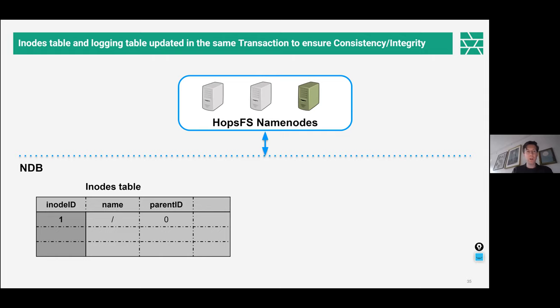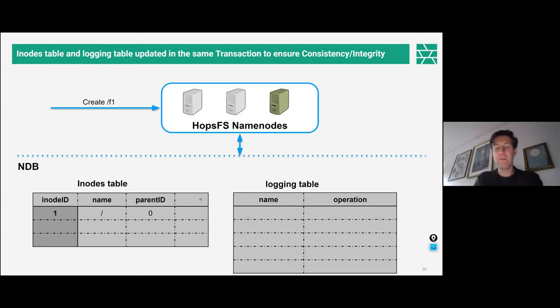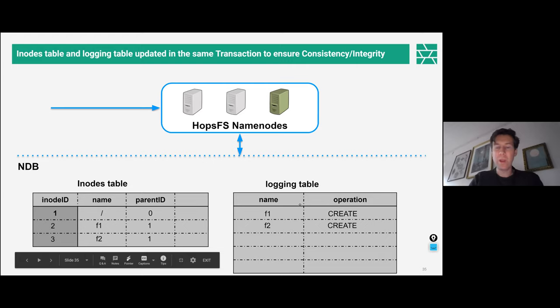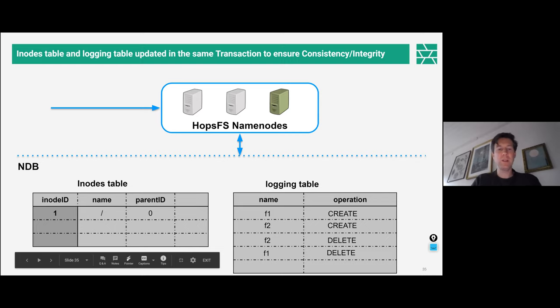So one of the problems I alluded to here is that we want the logging table and the actual inodes, the files and directories, to be updated in the same transaction to ensure consistency. We need foreign keys to ensure the integrity, that if files are removed or if directories are removed, the logging table is consistent with whether it does exist or it doesn't. So we can see here, as files get added, in the logging table we say file one was created, file two was created. And if we delete a file, then this one gets removed from here, and the logging table still has a reference to that file being deleted.